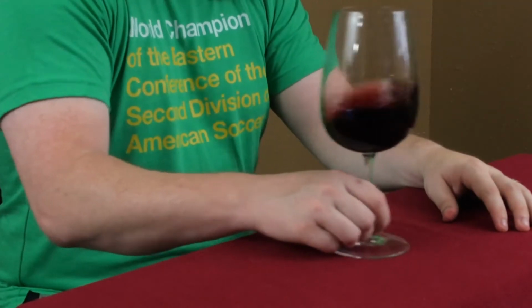Yeah, on the nose, tart raspberries. Not quite like, there's no cola, there's no wood, there's no... it smells really good though.